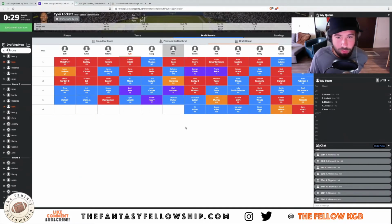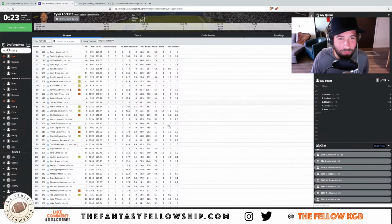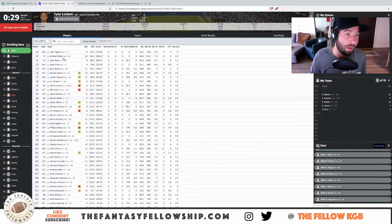But anyways, we're cruising along here in the 6th round. We see Stefon Diggs, Marquise Brown, Keenan Allen, T.Y. Hilton, Sony Michel, and we're on deck here. So now we're up to pick. I'm looking around at the positions here. We got 2 running backs, 2 receivers, and a tight end. We got 20 seconds to figure this out.